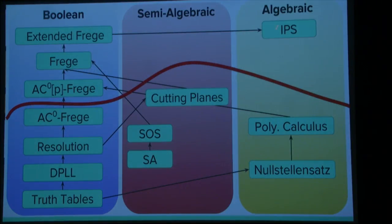What's IPS? IPS is the ideal proof system, which is a proof system introduced by Tony and Josh Grochow. It's very recent, like 2012 or so.